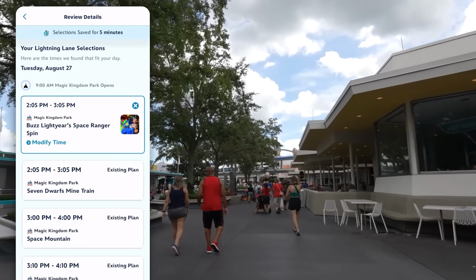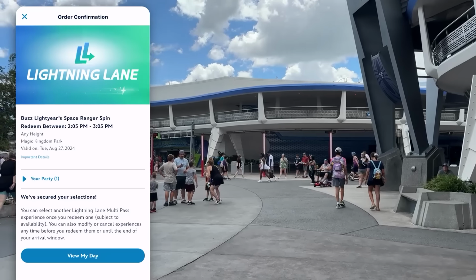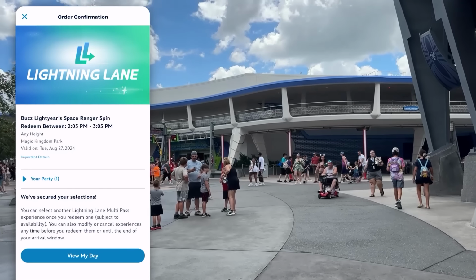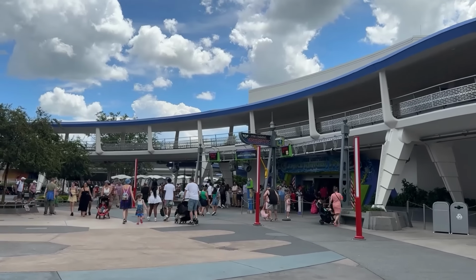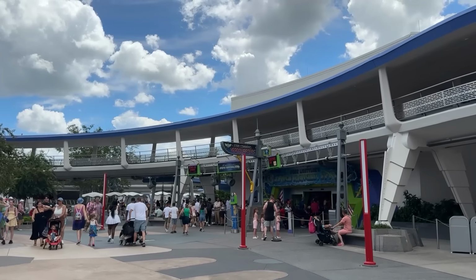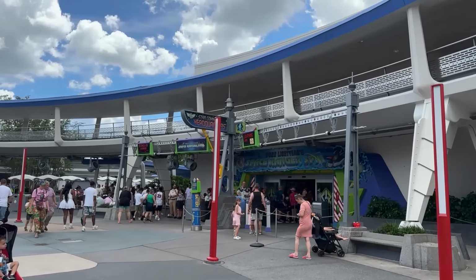I had a rough guesstimate since I have Tron and Space already booked, but since it's a quiet day and since there's been ample availability at Buzz Lightyear Space Ranger Spin, I made an exception to the always-have-three-booked rule and decided to just wait until I knew I was closer to the ride. Which again, is not the plan I recommend.